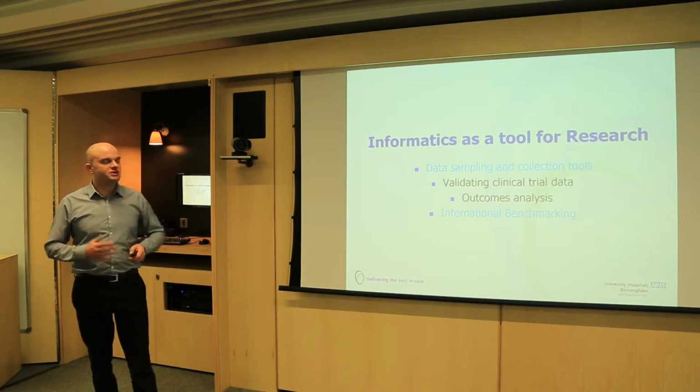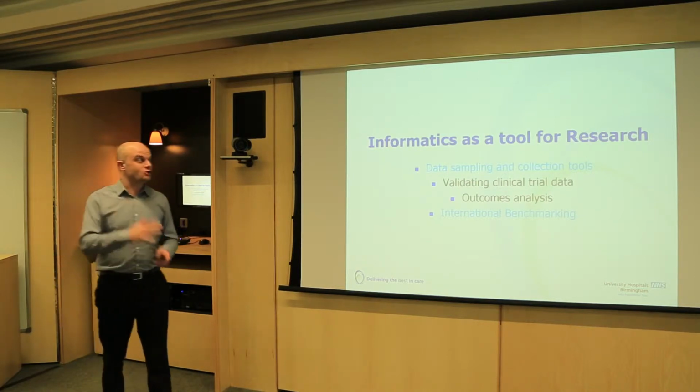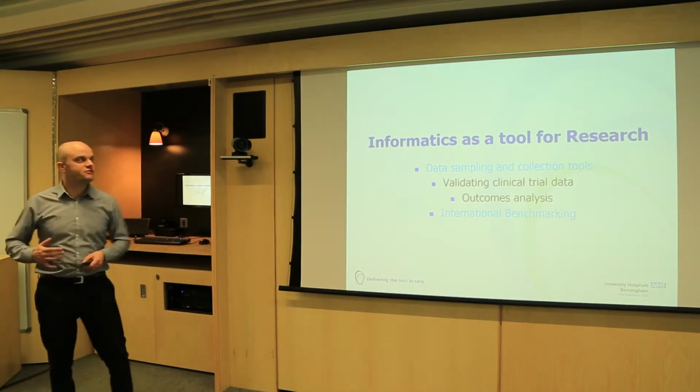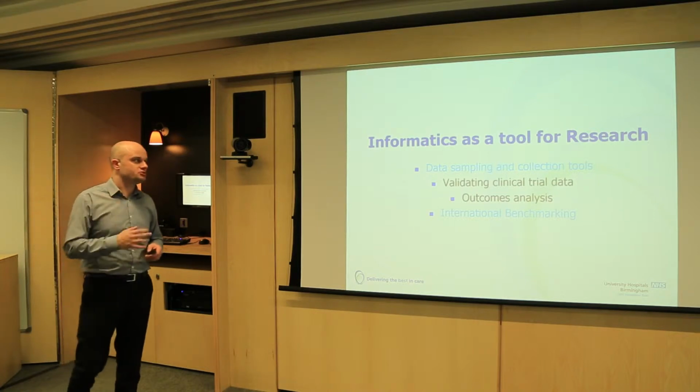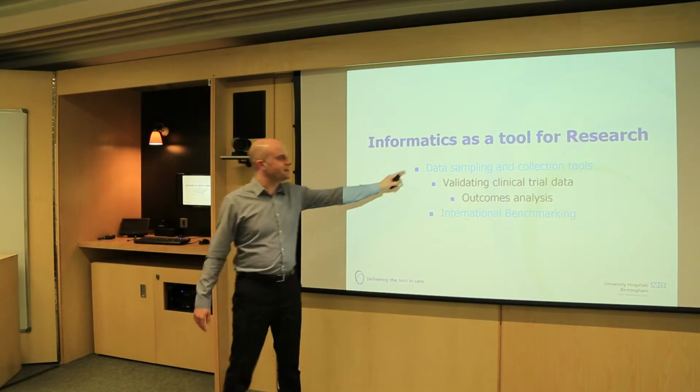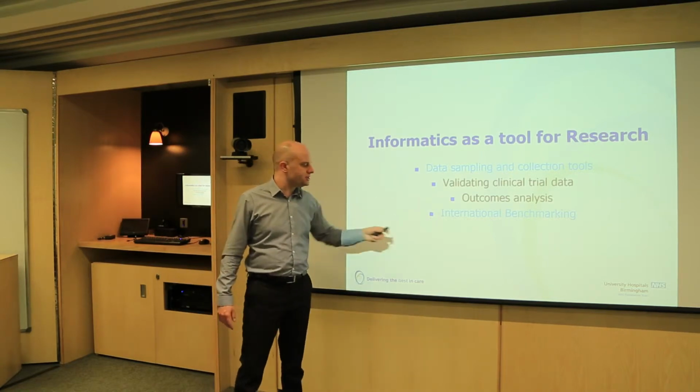So that's our core business, which when we get right, it enables us to be able to look at the more interesting side of informatics, such as research. There's 4 areas that we can look at, but I'm just going to look at data sampling and collection tools and international benchmarking.